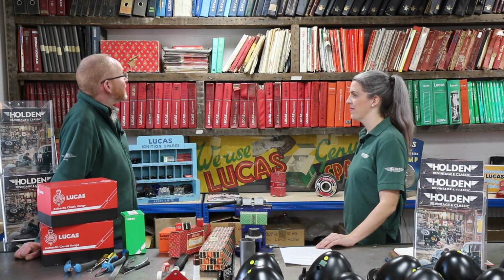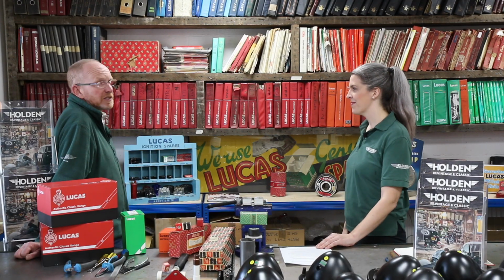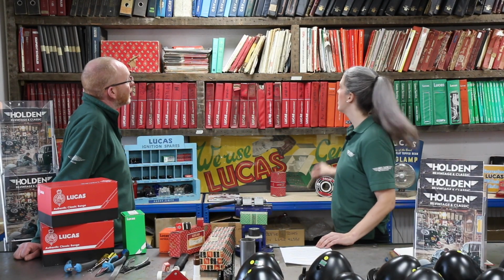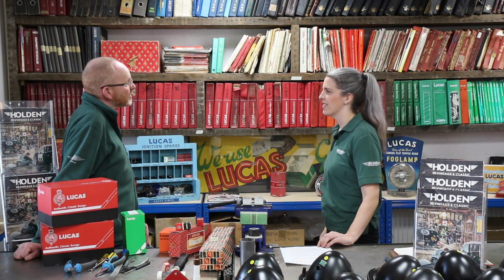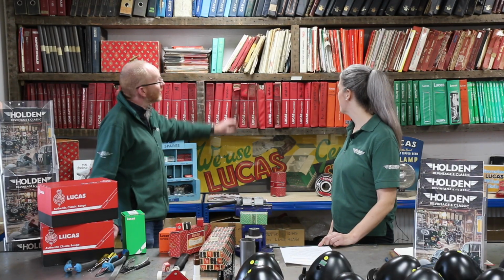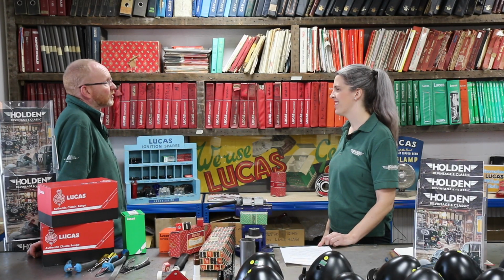Basically a Lucas technical library back to about 1936 here. This is our in-house library, isn't it? This is what we keep here all the time. And how many of these do you reckon you've looked at over the years? Over the years, I've looked at the majority of them. Those two books there I've actually read, which is the history of Lucas 100 years. But the rest I've used on a daily basis for 36 years.